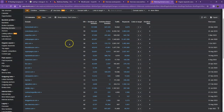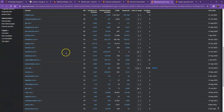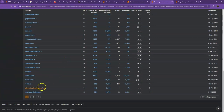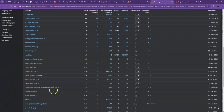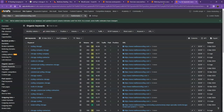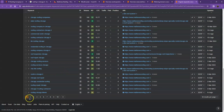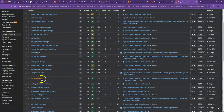Starting off with the good or strong backlinks. So these are all the directories they're currently listed on that actually brings them a lot of attention and a lot of traffic. That's why they're also ranking higher in the searches. Next are the organic keywords. So these are all the keywords they have listed on their website. So when customers search for these specific words, their website will show on top of the list.